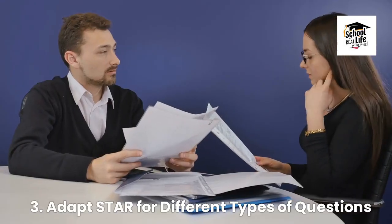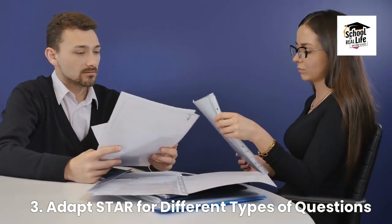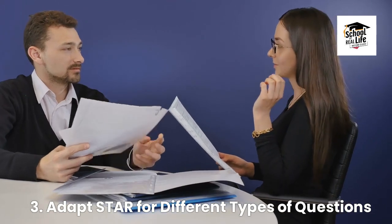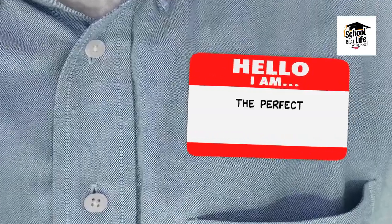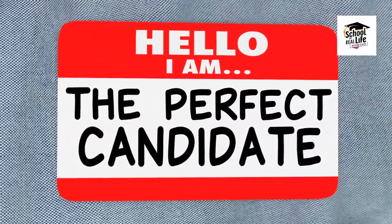Adapt STAR for different types of questions. The STAR method is a highly effective framework for structuring responses to behavioral interview questions, but it may not cover every type of interview question or situation. Here is an example of when the STAR method works well and when other methods might be needed. When to use the STAR method.